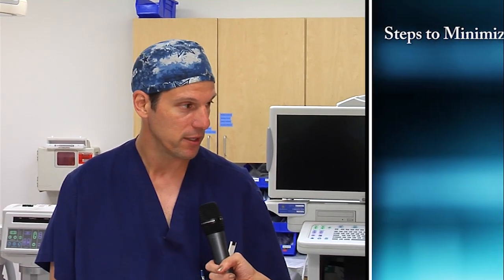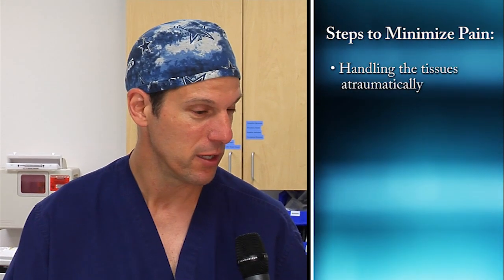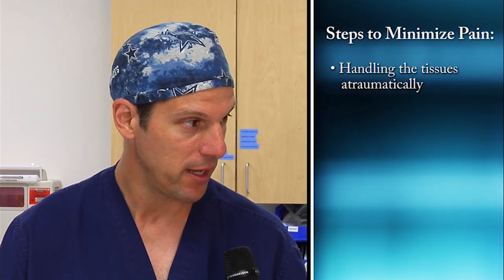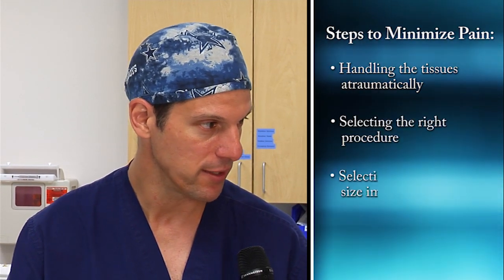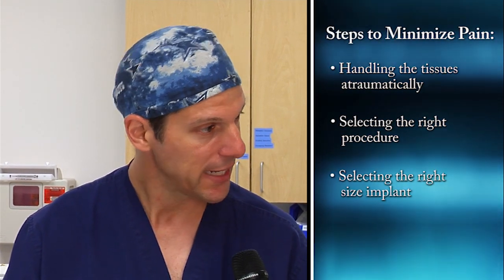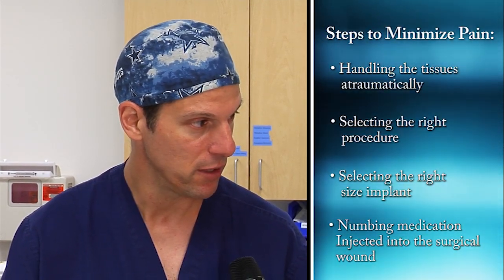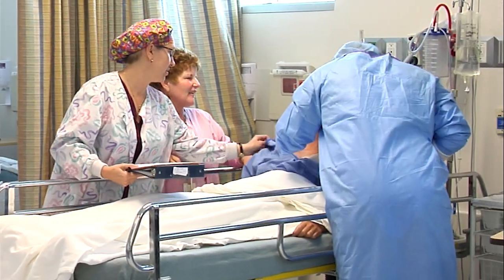What specifically do you do in surgery to help alleviate pain? Well, there's a number of things that we can do, but one of the things is just handling the tissues atraumatically. So there's a lot of surgical technique that really contributes to minimizing the pain, but also selecting the right procedure for her, the right size implant. So all of that minimizes pain. We also will use some medications that can be injected to help minimize the pain after surgery. So all those things taken together, she should have a relatively painless procedure postoperatively.